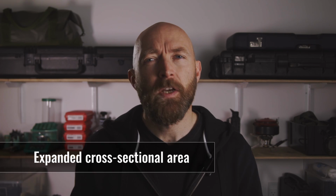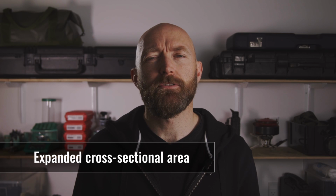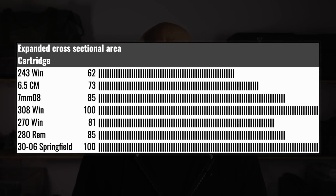for light recoil. No surprise, the 30 caliber cartridges take the prize here when it comes to expanded cross-sectional area, which means the 308 and the 30-06 in this test.